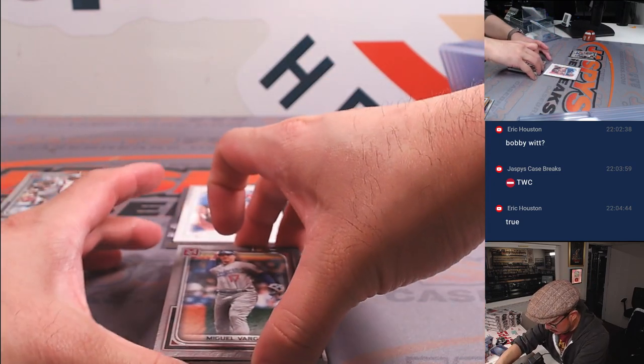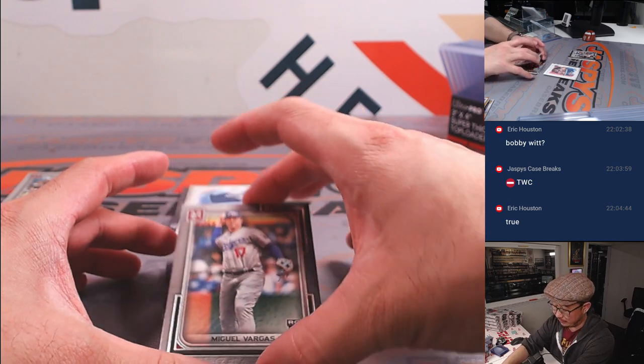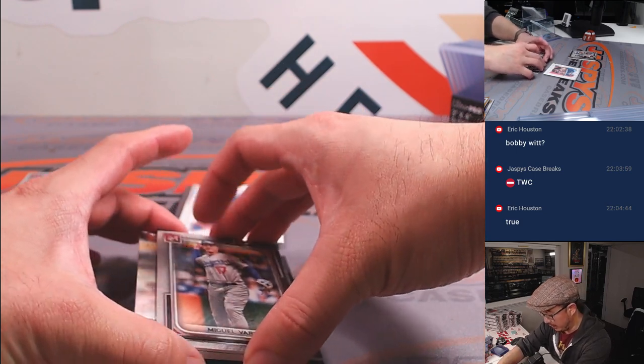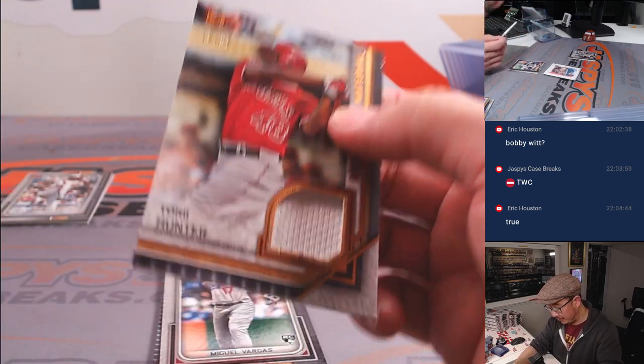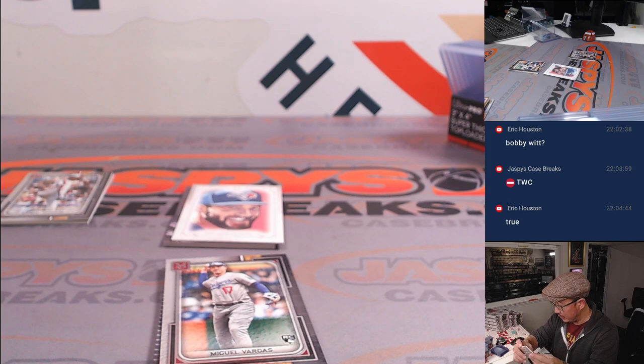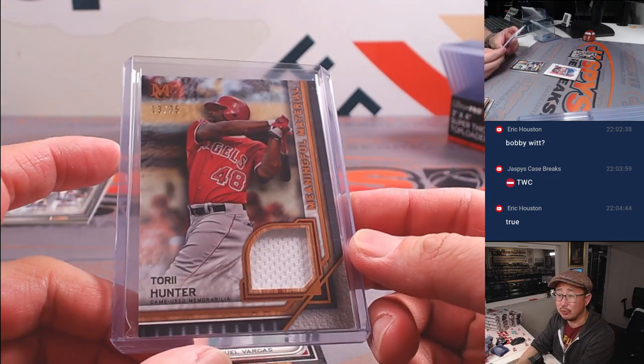Oh, we got bonus hits here too. We've got Vargas right here. Dodgers are trying to put him in the outfield, see if he can get some work in there. Really don't think he has much else to prove in AAA. 13 out of 15, Torrey Hunter. Piece of the jersey. That's going to be for the AL West. That's also Chris Butler. Last spot, Mojo.